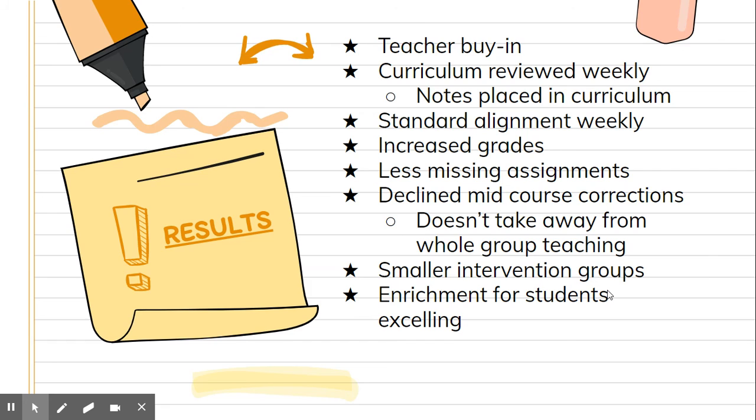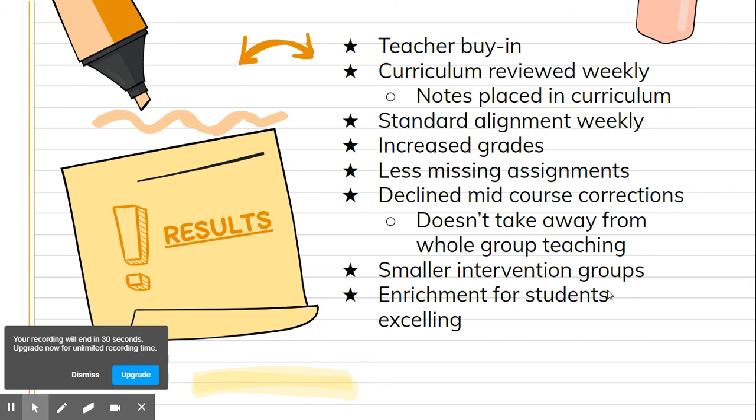There's curriculum that's reviewed weekly. Notes are placed within the curriculum. Our curriculum should be a living, breathing document, and we have exactly that. We know that our teachers are looking at this curriculum every single week, writing in the things that they thought went well, the things that they needed to do differently, maybe new resources that they needed. There's standard alignment that happens weekly.